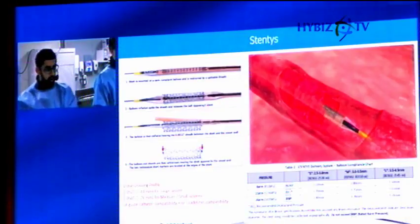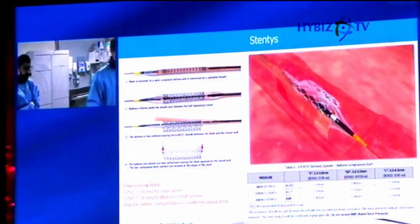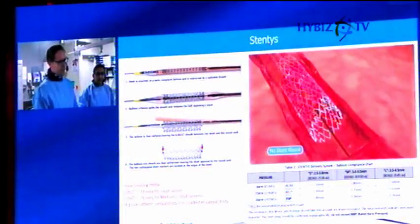I'll now hand over to Dr. Lockie to talk a bit about the Stentys. Thank you very much, Tushar. So the Stentys is a novel stent. It uses self-apposing technology. It's a nitinol structured stent and comes in a variety of sizes, sirolimus coated.